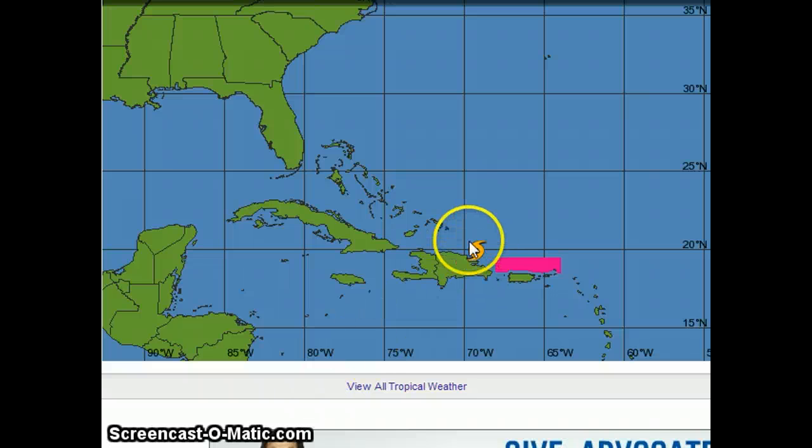So, like I said, this is in a predicament where the turn right here would have to be sharp. Now, it would have to be a deep digging trough, but this is a more flattening trough, which would allow it to get closer into the coastline. And that's why I'm liking the South Carolina, North Carolina, Outer Banks solution better than any other solution.